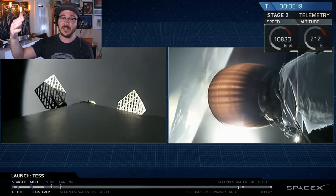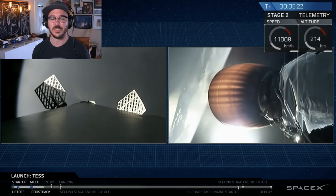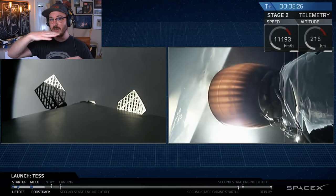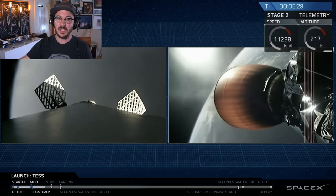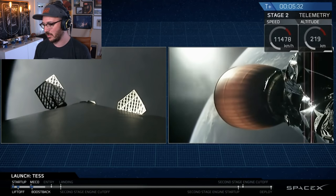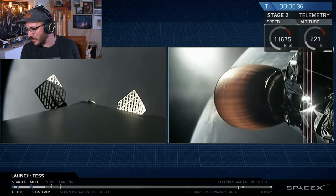It's already in space. Space starts at 100 kilometers in altitude, 62 miles. So it's well above that, and it's really mostly horizontal right now. And it's gaining velocity. That's how you stay in orbit. Stage 2 is going to continue to burn for about another 3 minutes, and 1 minute until we see that reentry burn.